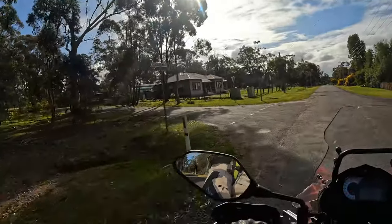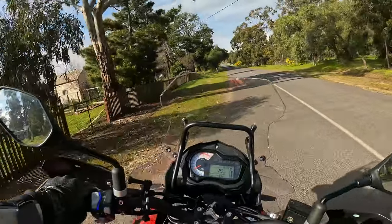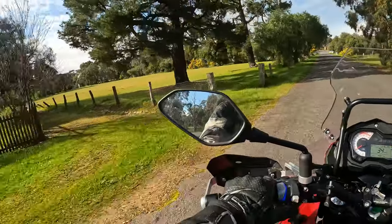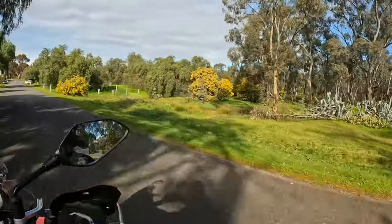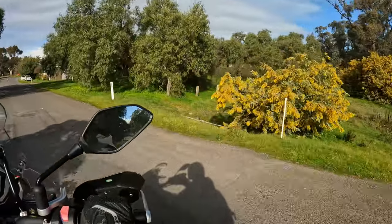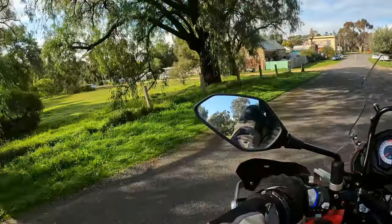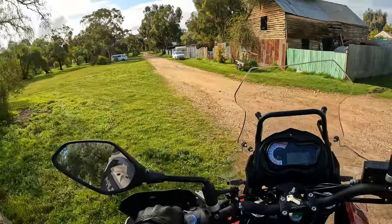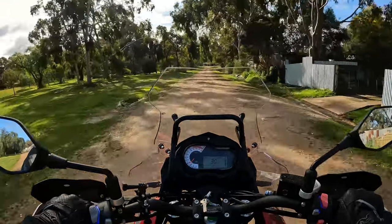Poverty Street, good name for an old gold mining town street, isn't it? There's probably quite a few people from back in the mining days that that would have been a reality for them. Poverty, all this area through here, it's all the old diggings. See the old original creek going through the town there. Now we'll go down this little back lane here, because I know this goes into the back of the local park. So you're getting a full tour today, guys.